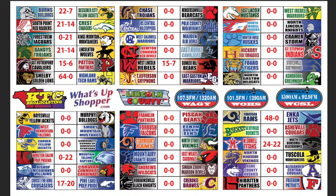Guy standing out there, he needed one block. Didn't have any help on that side. So let's see what the Crest Charger offense can do on this drive. Again, down 35-14 on that No Malarkey Mr. Sparky scoreboard.